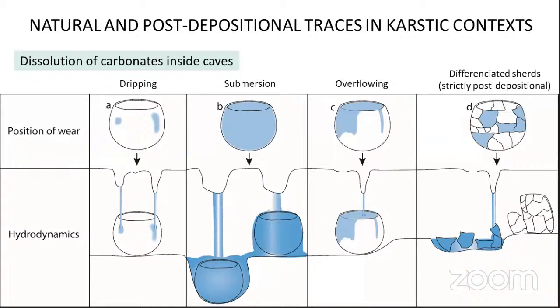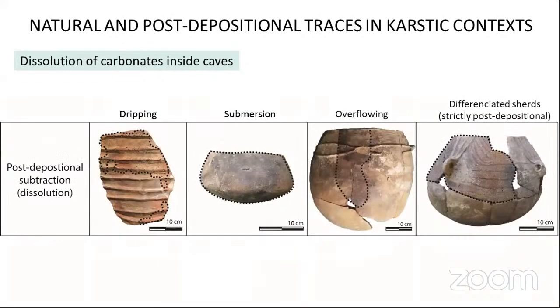Water dripping from the roof of the cave will normally lose its acidity, but in some specific conditions, it can remain acidic. Natural cave wares comprise random spots of dissolved temper from drippings, fully dissolved temper from submergence, traces of overflowing, and differentiated shards. Each of these wares has been observed in the cave of the Pearl.